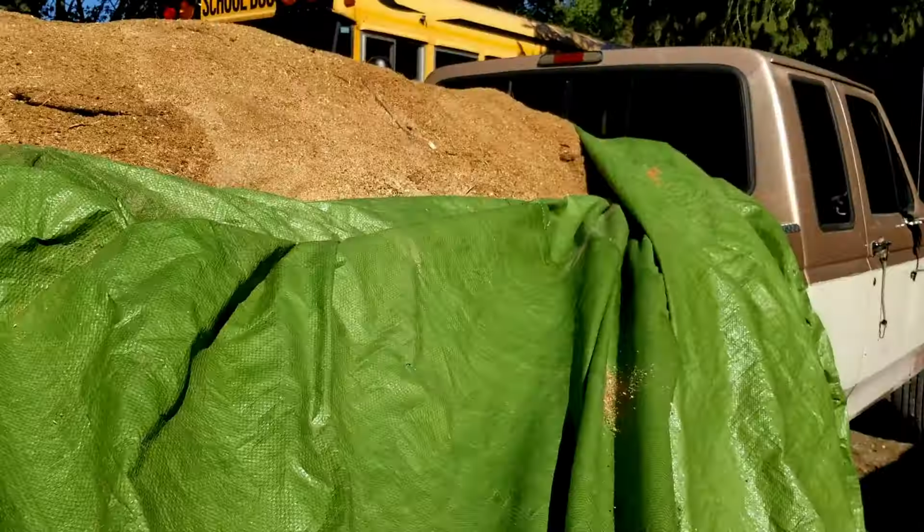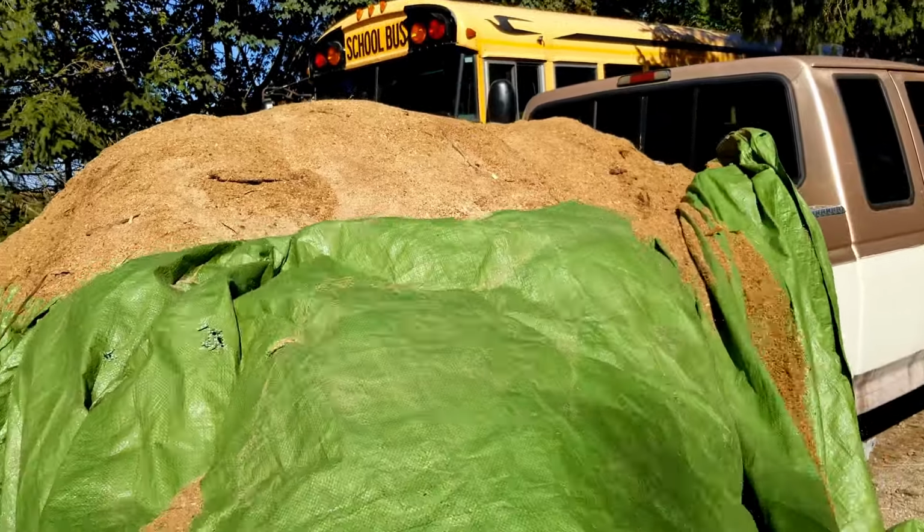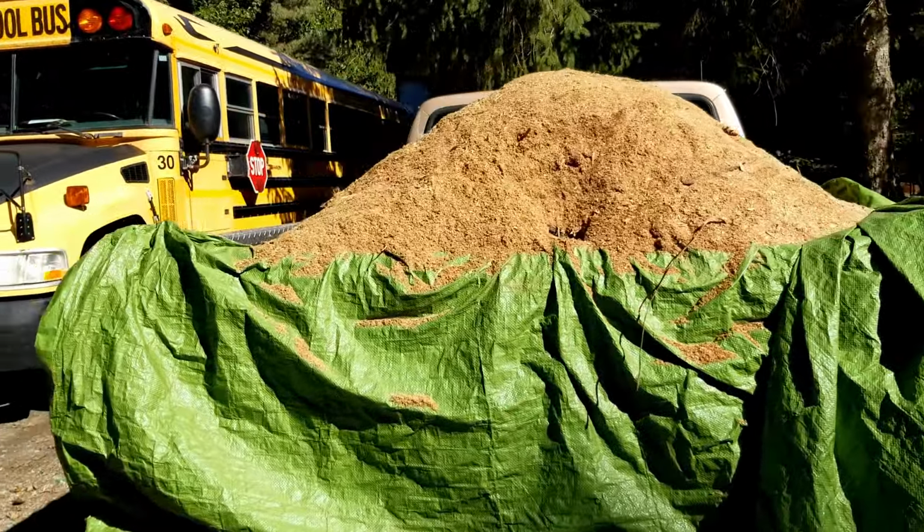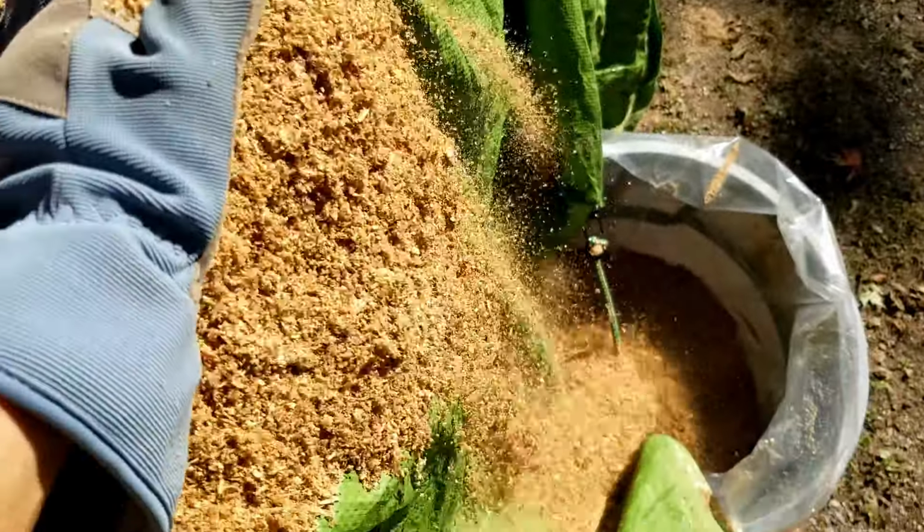Anyways, we ran out of sawdust very suddenly and unexpectedly last week. So after a bit of a scurry around to find a new source of sawdust, we found a local sawmill that sells buckets of sawdust. That is the small bucket of sawdust. I can't even imagine what the large bucket of sawdust looks like. So I'm going to spend the next few days bagging that.